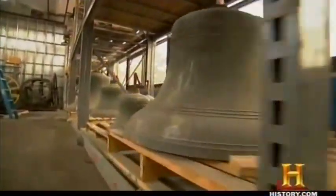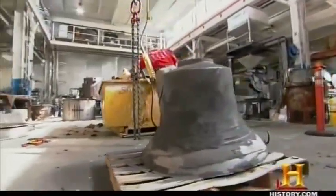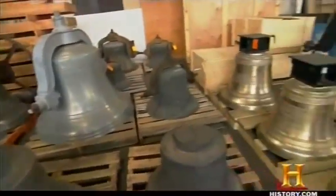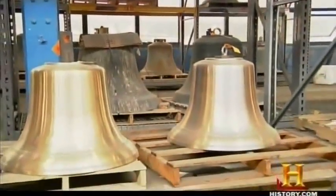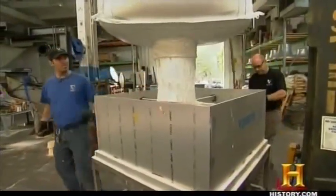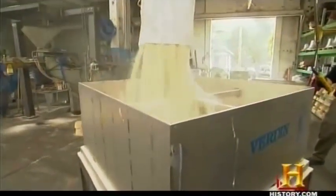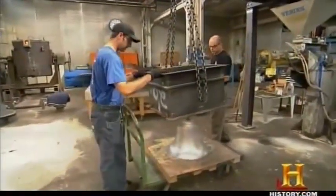Verdun Bells has been making bells since 1842. Today, it operates the oldest bell foundry in the United States. It makes about 250 large bells each year, used mostly by churches and universities. It casts bells using a method it developed which uses sand instead of clay to make each mold. Sand is more efficient, as it dries and hardens much faster.